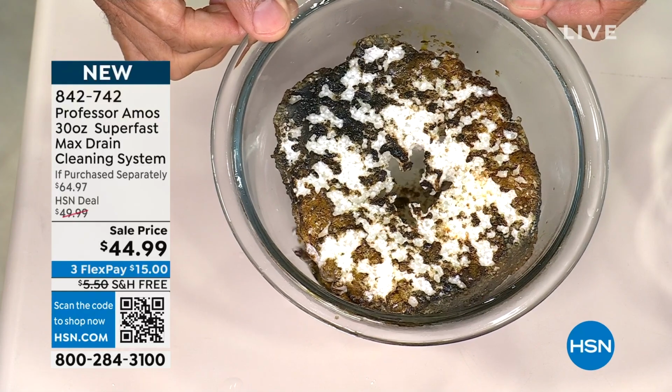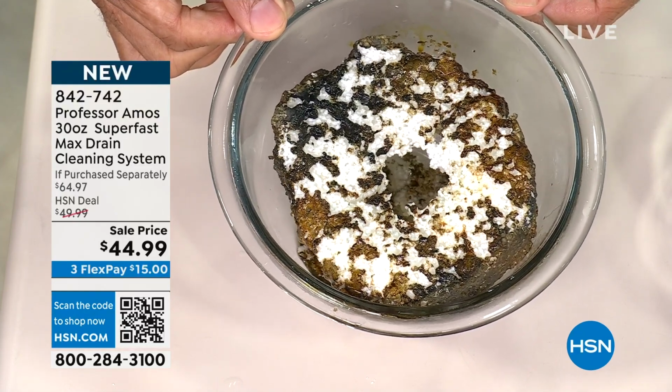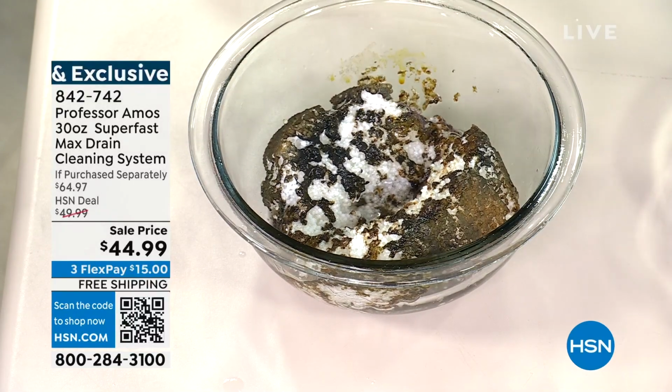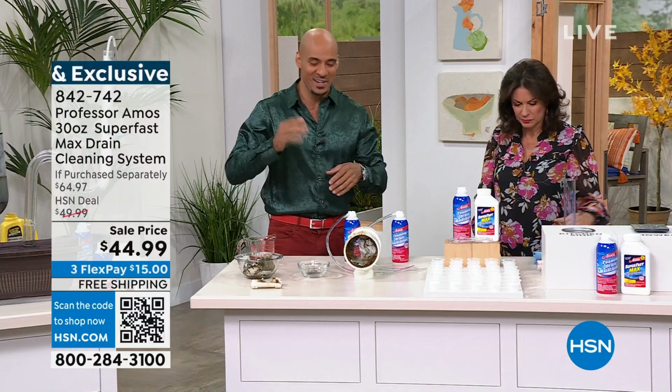Look at that. Absolutely. It doesn't matter how hard and solidified. It doesn't matter if it's from last year. This is a proprietary formula that works by turning everything in the drain into foam.